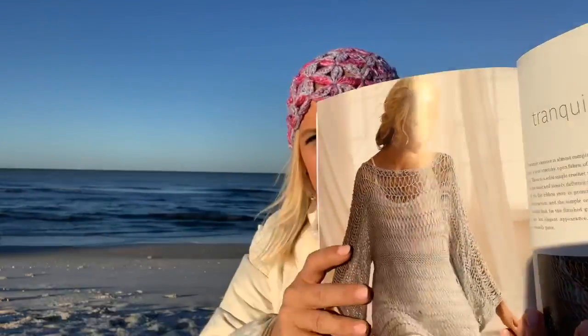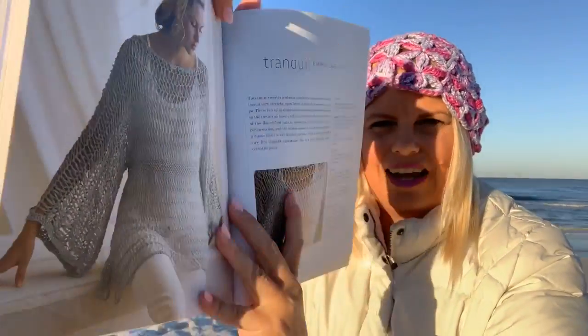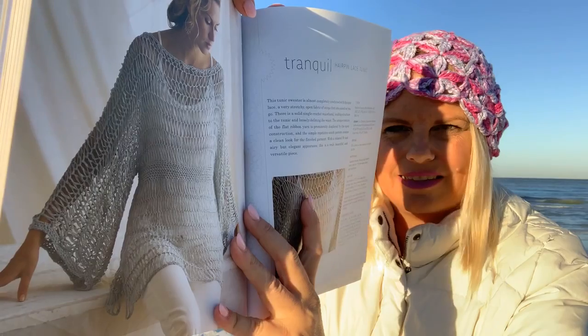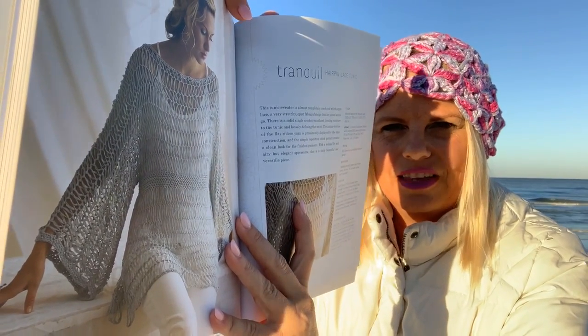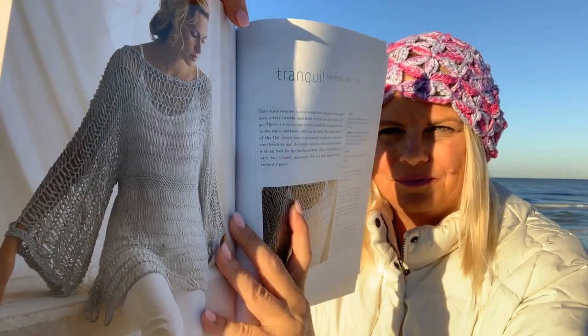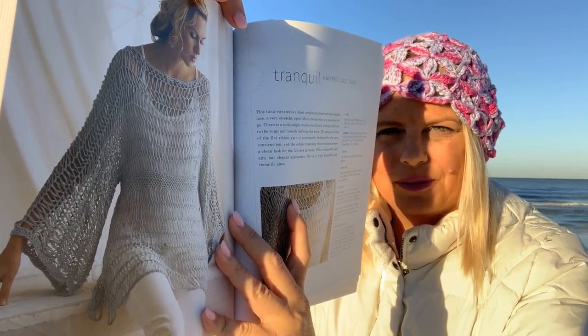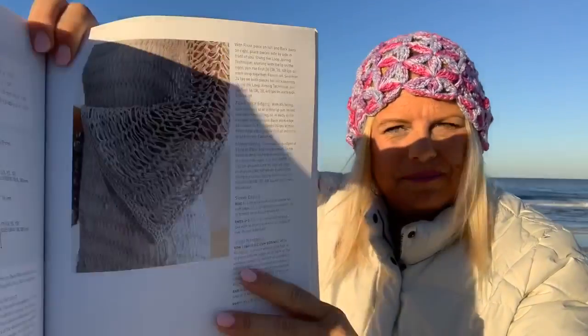Check this out. This is called the Tranquil Hairpin Lace Tunic, and that is a tunic sweater done in hairpin lace. And you can see it gives you that same texture. And this one is in crochet. Isn't that beautiful? I love the color and the way it's photographed. I've been looking to source a ribbon yarn for years to sell this again.